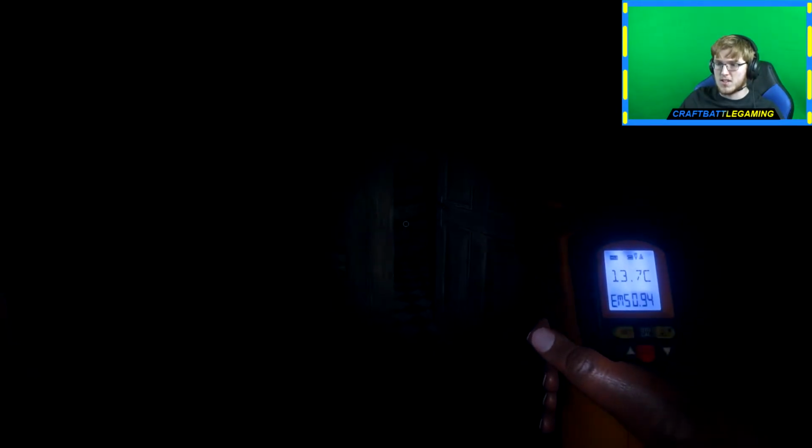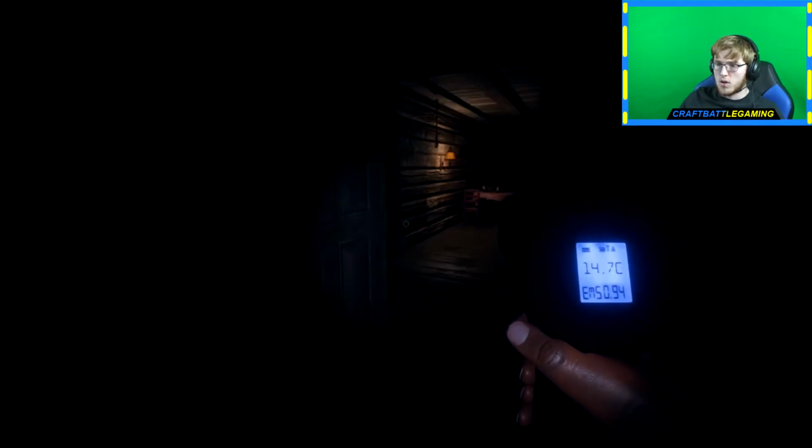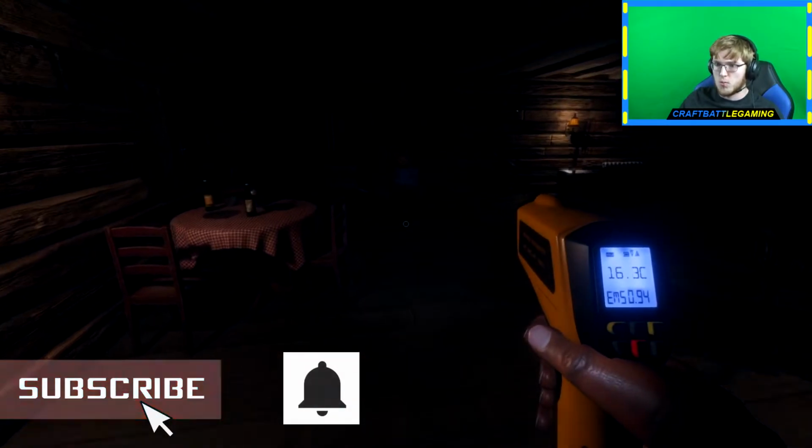Okay, this door's half. That's 1 degree Celsius. Okay, so ghost is in here. Ghost is in here. Hold up. Hey. 0 degrees. Okay. Freezing temperatures, and this is the ghost room.